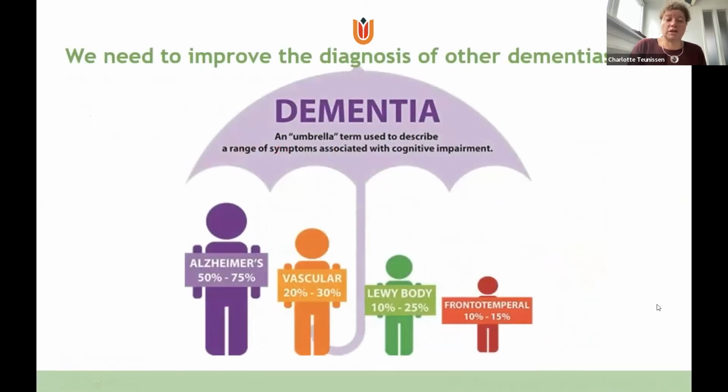There is another reason why we need additional biomarkers, and that is to improve the diagnosis of other dementias. So Alzheimer's is the major form of dementia, but it's not all. There are other dementias, and these also have difficulties, or it takes a long time before the diagnosis is made. So for example, in Lewy body dementia, it can take up to 4 years after the first visit to the clinical doctor to make a final diagnosis. So we need biomarkers to really discriminate those dementias as well.